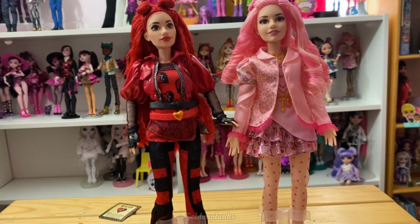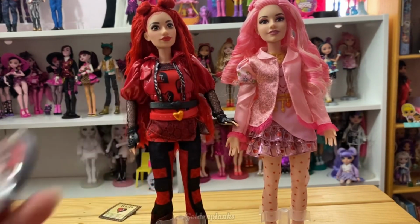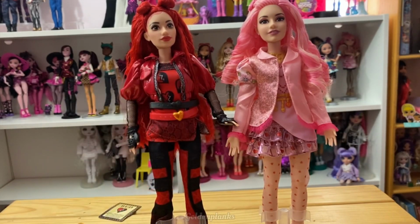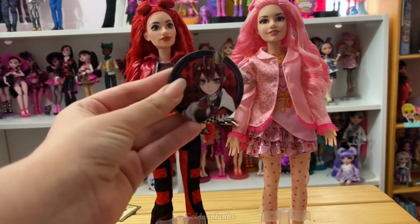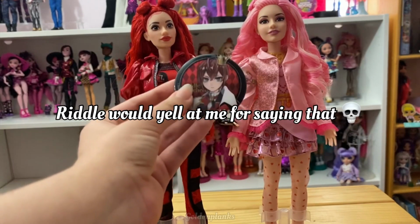So maybe I have watched Alice in Wonderland and I forgot. But yeah, it's strange that now I own two Queen of Hearts dolls, and I have one at least on my wish list. And I also own merch of Riddle Rosehearts, who's also a Queen of Hearts based character. It's just kind of strange. I just find the Queen of Hearts cool. She's a crazy tyrant, but the Queen of Hearts has a really cool aesthetic. Like, tell me these three characters aren't fashionable.